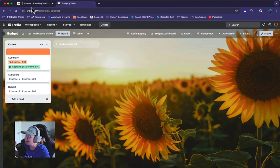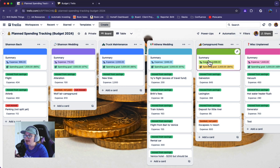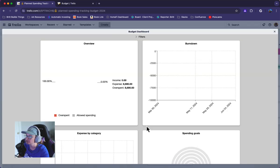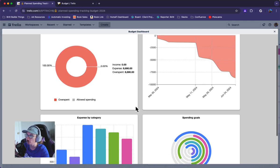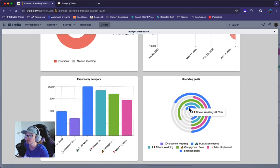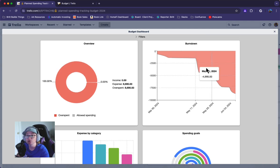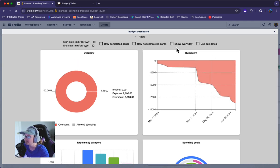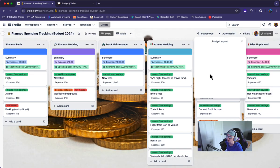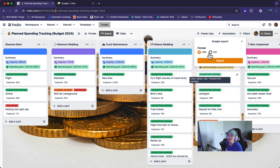And if you want to see some data about your spending, I recommend checking out their dashboard. So again, you just click Power-Ups and you go to the budget dashboard. And it's going to show you all of these insights about your different categories and how much you've spent, how much you plan to spend, and what that's looked like over time. You can also add filters, so if you want to drill down into any of this and look at a certain period, you can dive into it. Or if you're a spreadsheet nerd, you can click to export this to a CSV or XLS and then put it in a spreadsheet and do whatever you would like with it.